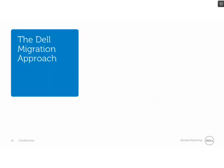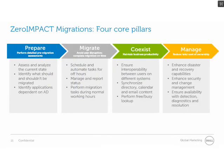So now let's talk a little bit about the Dell migration approach. And we have a 4-pillar approach to zero-impact migration. Basically, they're prepare, migrate, coexist, and manage. Preparation, I kind of already talked about up in the 10 steps, where we have solutions to go out and help you assess and analyze your current environment.